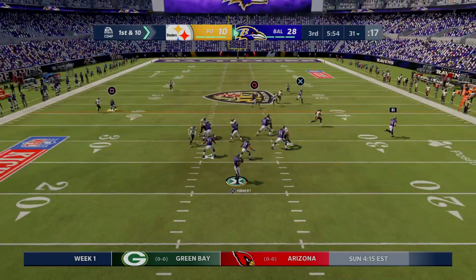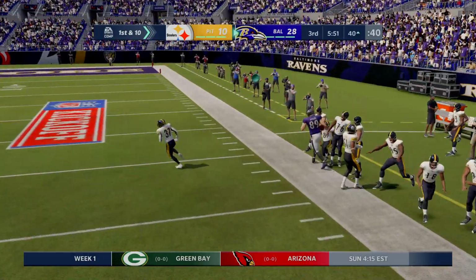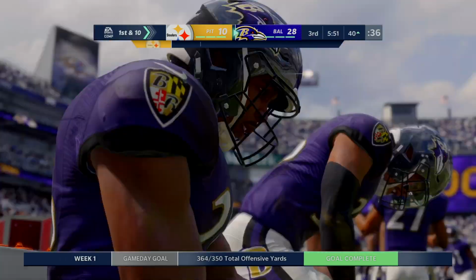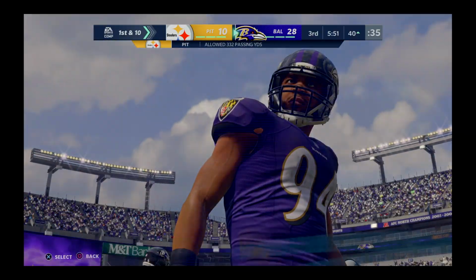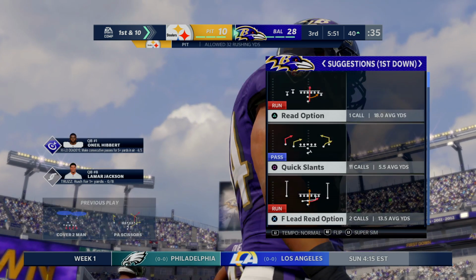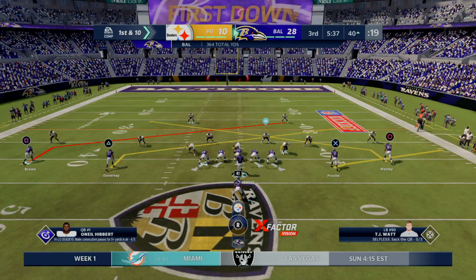Now a play fake here on first down. Oh, looking for Andrews down. He's got a man, complete. And he's able to get this to the 40-yard line before he's out of bounds. That one nearly 30 yards. 29 officially. First and 10 at the 40-yard line.